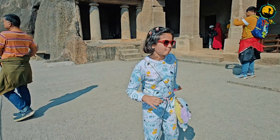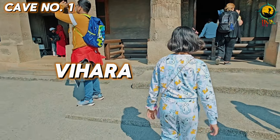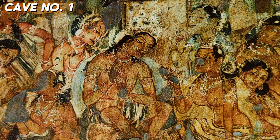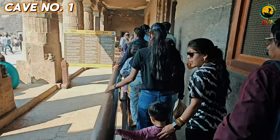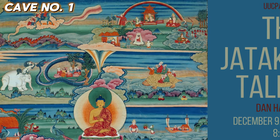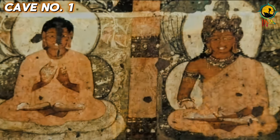Let's start with cave number 1. Cave number 1 represents Vihara, means monastery. It's renowned for its detailed paintings and sculptures. The murals depict scenes from the Jataka tales and the life of Buddha. The cave also houses a grand image of Buddha in preaching pose.